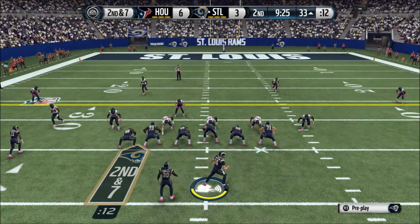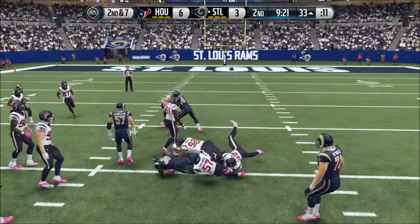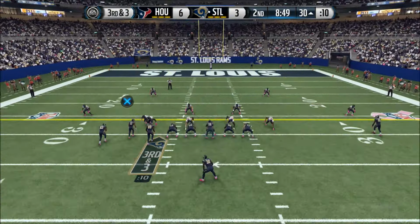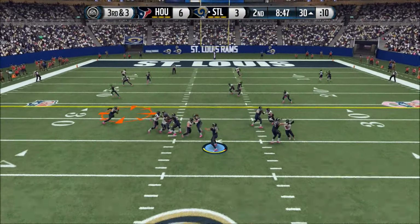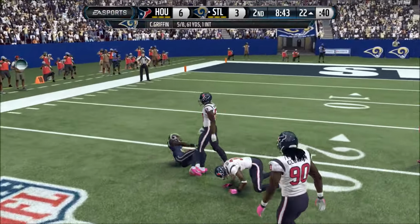Gurley's taken down. Get ready. The Rams take it from the 33. That gains a few situations. The Rams need to get to the 26 to get a first down. Gurley makes the grab. And he's tackled, but not until he picked up.